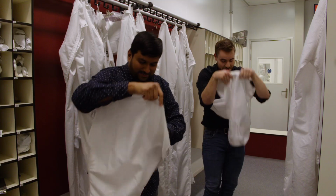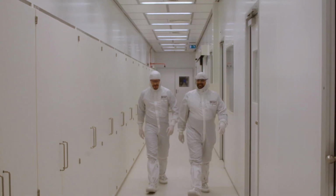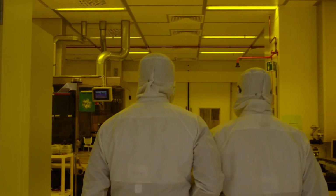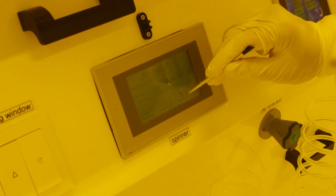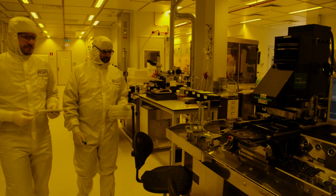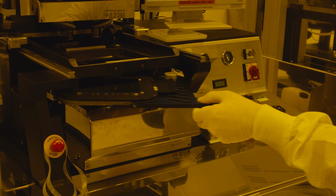We used state-of-the-art nanofabrication techniques available at the Nanolab at the University of Twente. We start with a silicon wafer. The first step is an optical lithography patterning. For that, we spin coat the wafer with a photoresist. Using a mask aligner, a pre-designed pattern is transferred to the wafer from the mask.